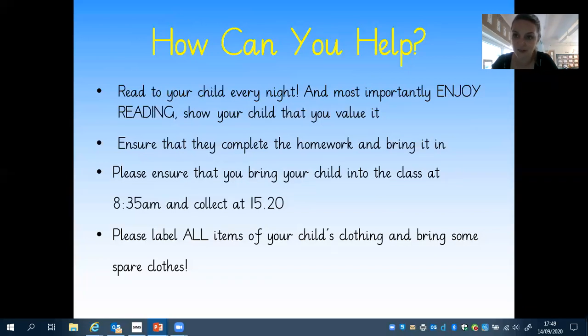When we start to send homework out, which we're not doing at the moment due to COVID restrictions, but we will as soon as we can, ensure they complete it and bring it back in. And just remember the collection times. So school starts for us in reception at 8:35 and it ends at 3:20.